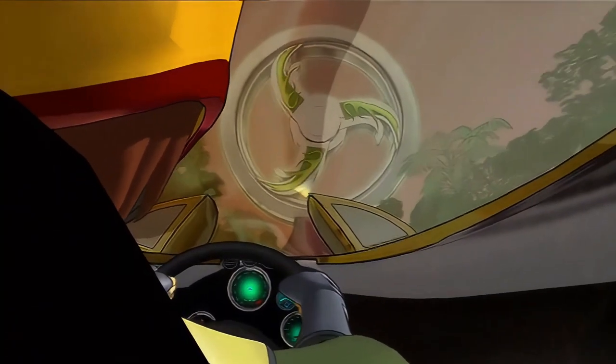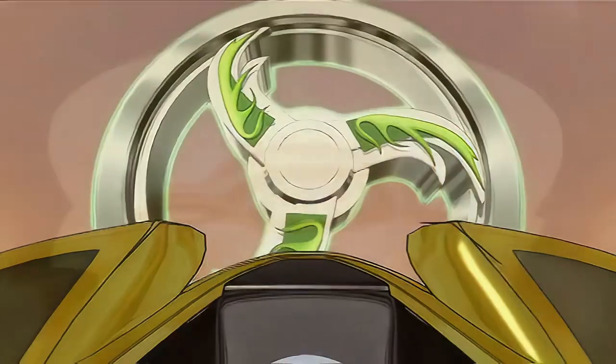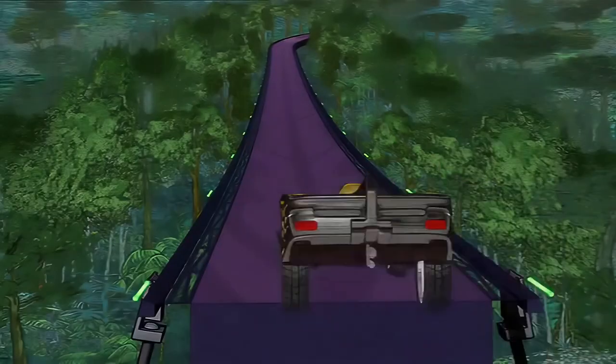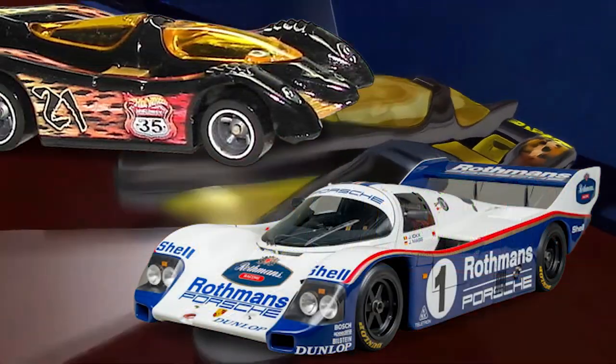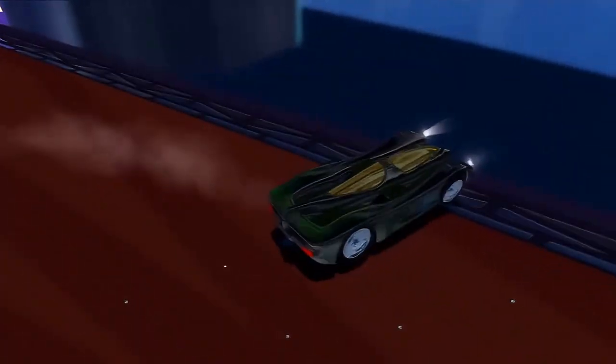Rounding out the road beasts is Power Pistons, which is heavily based on Group C cars of the 1990s. If I had to choose one specifically, it would have to be the Porsche 962C. I just think the body proportions and styling line up the closest between the real car and what you see on screen in the movie.